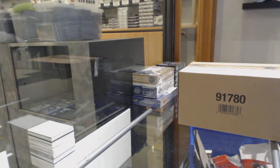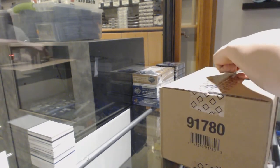Fancy group break, 10,618. We've got the 2018-19 Upper Deck The Cup case.